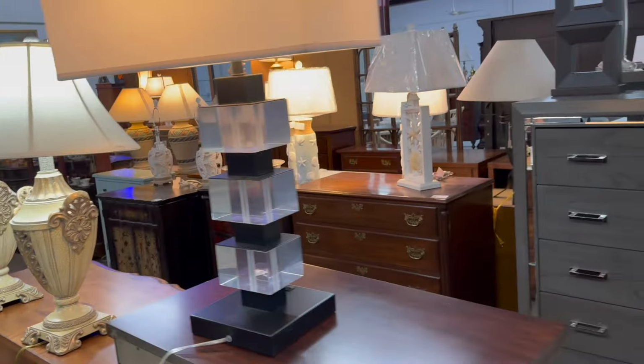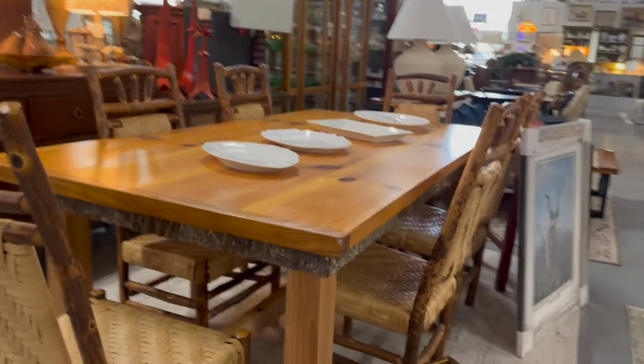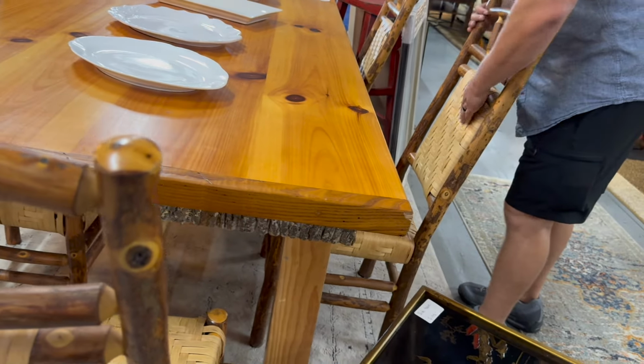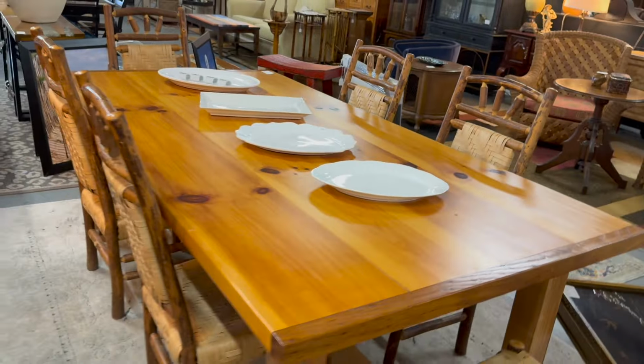I like that one. Oh, look at that big table there, like an old hickory style chairs with it. Look at the bark, the live edge bark on the side. That's pretty cool. That would go great in Ohio. That would be a great set to have at home, wouldn't it? Yes, it would. Absolutely awesome table and 6.